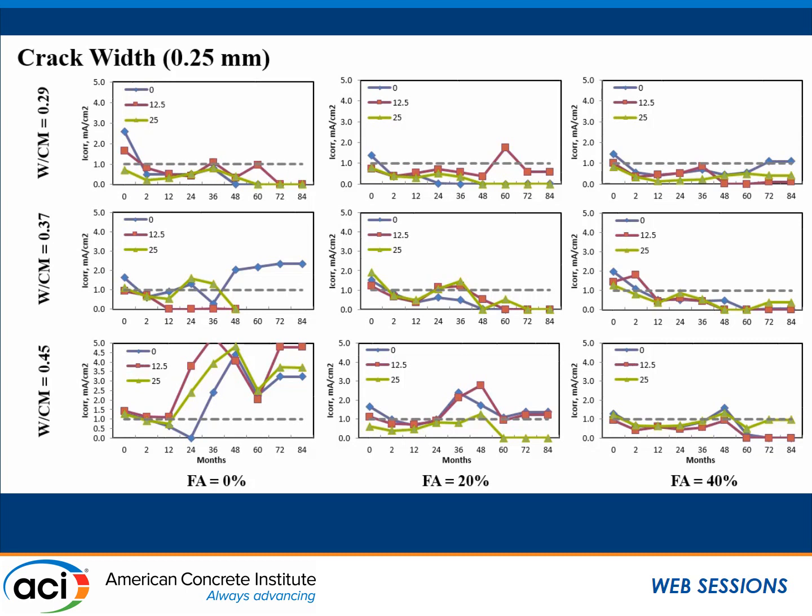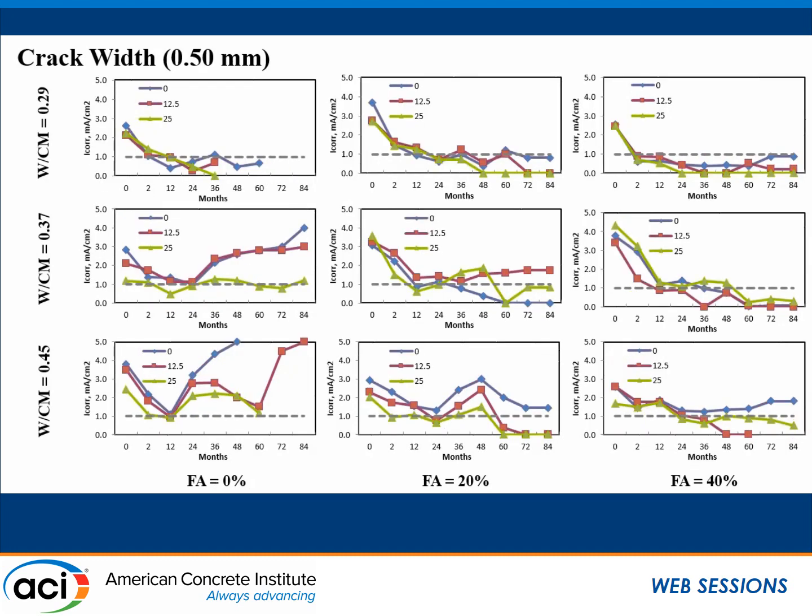However, as we decrease the water cementing ratio again and increase the level of fly ash, this reduction is significantly increased. And then finally, as we open up the crack even more, there's really not much difference in comparison to a crack of 0.25 and 0.5 in this study. Again, CNI is shown to have really no effect in a specimen without fly ash. However, the combination of fly ash and CNI really produces a marked reduction in penetration. And after 7 years, in many cases with a replacement level or a dosage of 25 liters per cubic meter, CNI is very effective in mitigating corrosion.